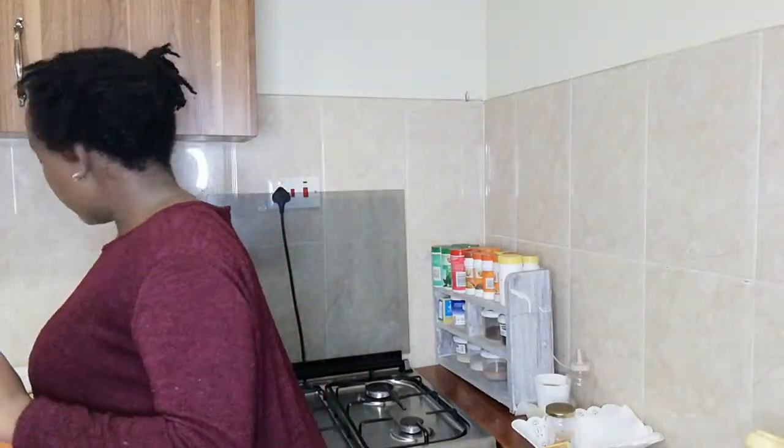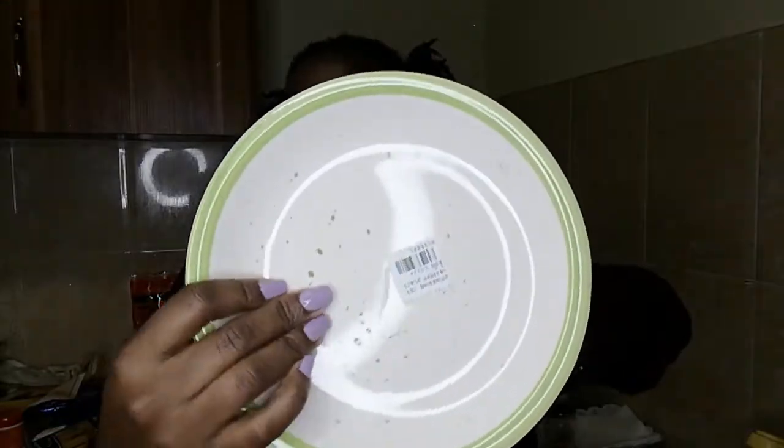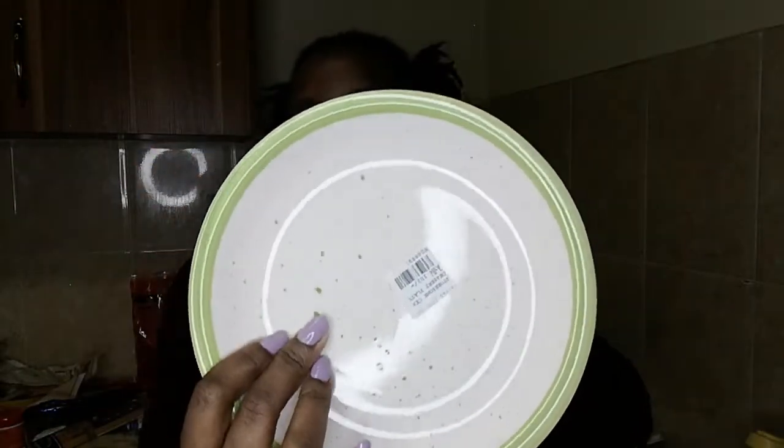Okay, now to the extra items, which in today's haul was only one thing, and that was a set of side plates or dessert plates, and oh my god, they're so cute, and I got them for such a good price. Let me show you. So here is one. It's lime green with some dots, and it's heavy, it's nice and heavy. So there you go, here's a close-up.